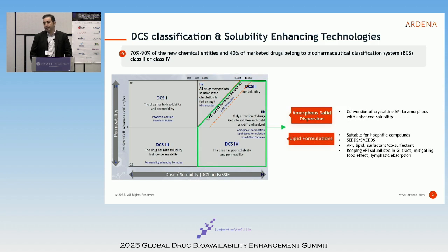And then we have DCS class 2B. These are solubility limited compounds, so reducing the particle size and increasing the surface area may not be sufficient to improve the solubility and absorption. And then DCS class 4 compounds which suffer from low permeability as well. Technologies applicable to these compounds are amorphous solid dispersions, mainly spray drying and hot melt extrusion, which I will discuss in more detail, and then lipid formulations. We had a nice presentation earlier on how to formulate these SEDDS and SMEDDS, and actually some advanced formulation technologies can combine solid dispersions with lipids to address both the solubility and permeability challenges.